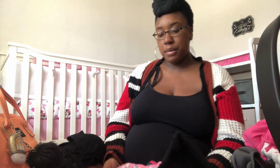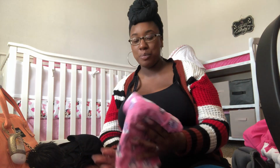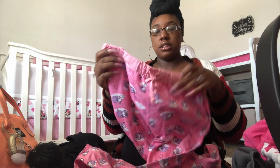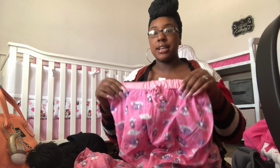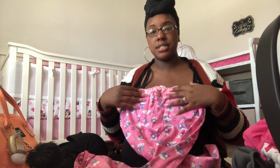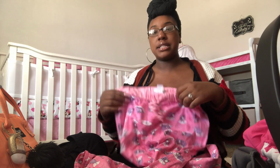Also in here I have a set of pajamas. I didn't want to go out and buy anything like new pajamas, but I ended up doing it anyway because I caught a sale. Basically I picked up these pajama pants. They're just pink. They have the stretchy material, and these are an extra large because if you guys don't know, I will be having a C-section. So I would like to pull these up above my C-section scar, and then maybe tie them very loose so that it's comfortable and it's not irritating my scar or anything like that.